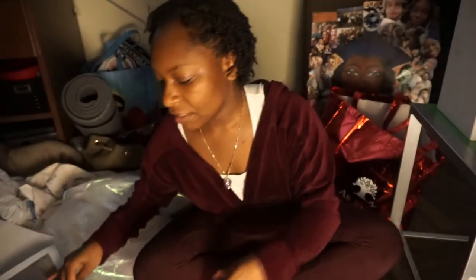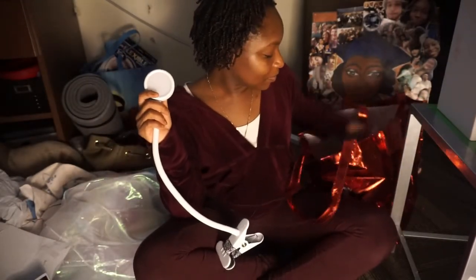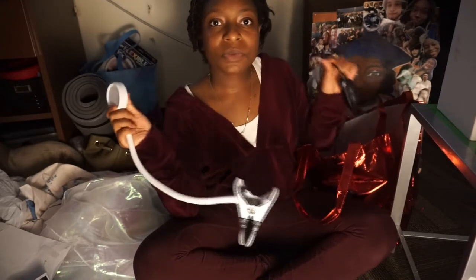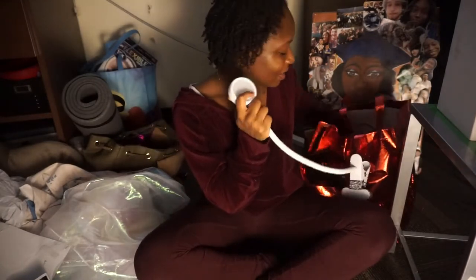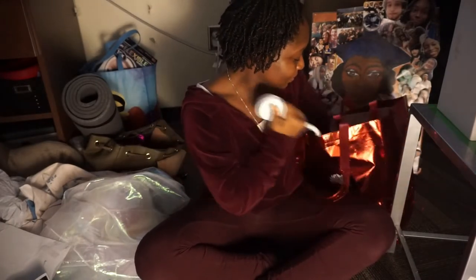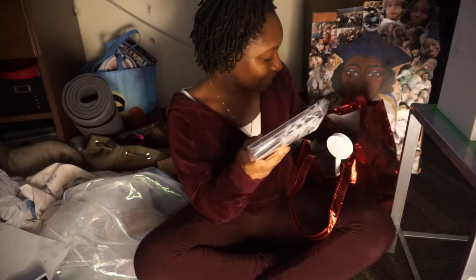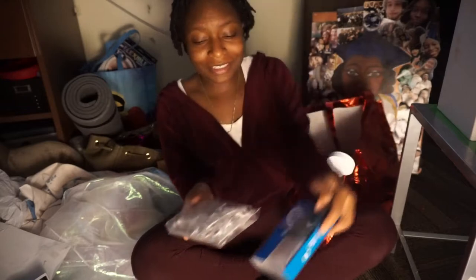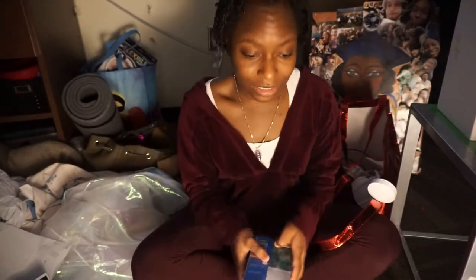So I have this lamp that I bought last semester to read on my bed. It usually toggles between under my bed and over my bed, depending on where I decide to read. And I have a fan, but I shouldn't have bought that. I bought that freshman year in a kit, and I really didn't need to.